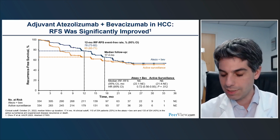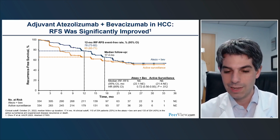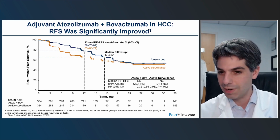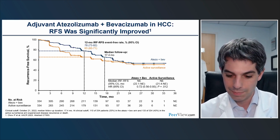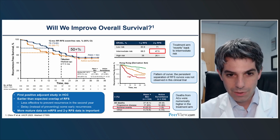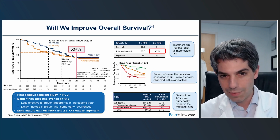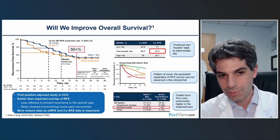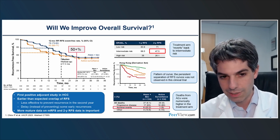And it was just added to the NCCN this month as a potential option, even though the panel did not feel that the level of data was strong enough to routinely recommend it. So again, will we improve long-term survival? I think we don't know. Obviously, we hope that that early separation of the curves translates into a long-term separation. At least right now, the fact that the curves come together is quite disappointing.